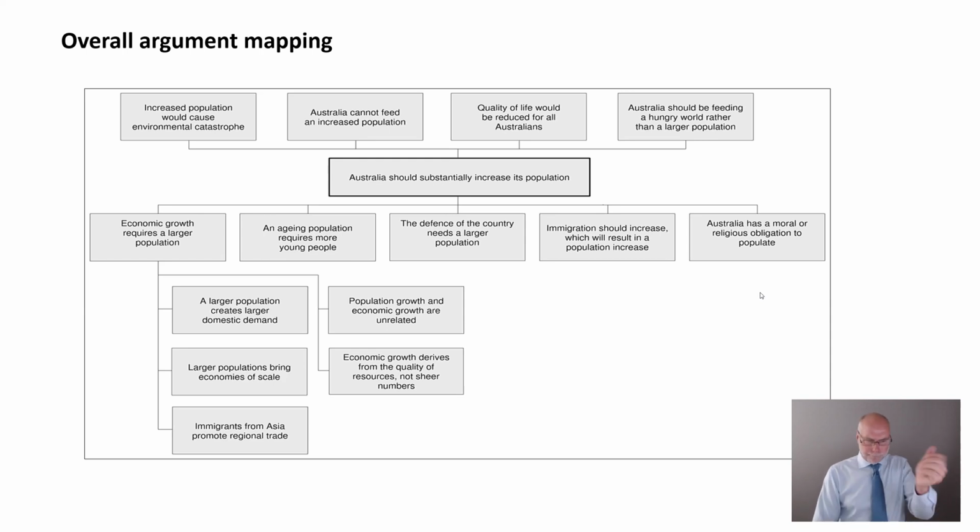All right. What are these extra boxes down here? Well, each of these pieces of evidence for and each of these pieces of evidence against the proposition can then be expanded into their strengths and weaknesses. Let's take a look just at one. "Economic growth requires a larger population." Well, why would that be the case? Well, because a larger population creates larger domestic demand. Oh, I see. Larger populations bring economies of scale. Goods can be produced at a smaller cost per unit.